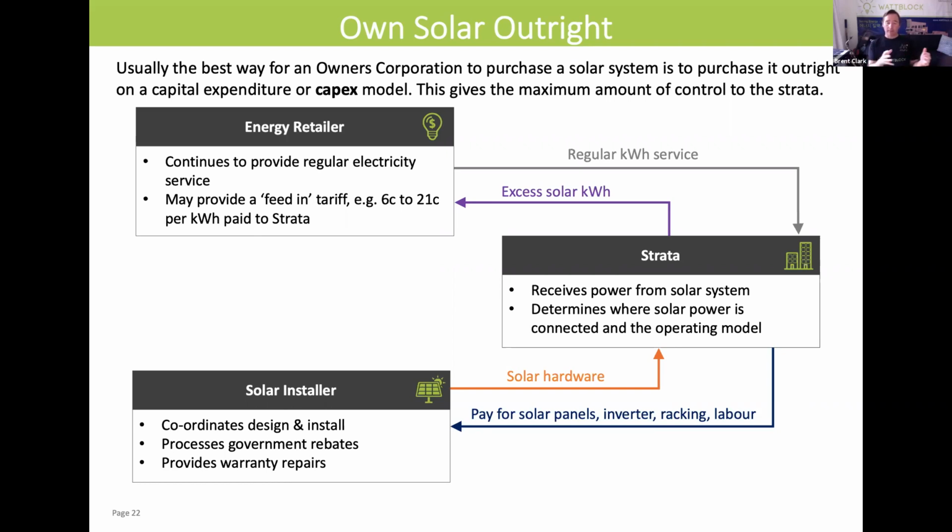Under this model, your relationship with the solar installer is more transactional. They'll do the design and install. They'll process government rebates for you, usually deducting that from the net price of the solar system. And they'll be providing different warranties. For example, there could be a labor warranty, there could be a waterproofing warranty around anchor points into the roof. There could be a performance warranty on the panels, that the panels themselves will still output 80% of their generation after 25 years. So you've got a number of different warranties that would come from the solar installer.